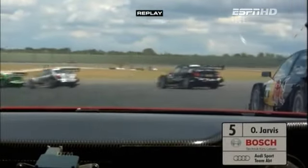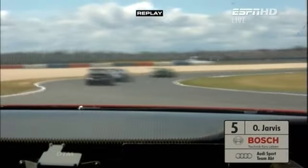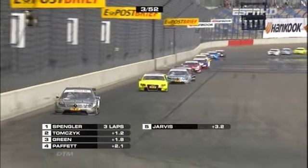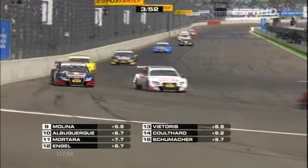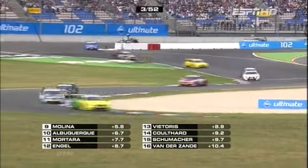And Green under some pressure now from Paffett as well, as we see Oliver Jarvis then, and his move. So Spengler it is now from Tomczyk, Green and Paffett. Then it's Jarvis, Ekstrom, Scheider and Christensen with Molina, Albuquerque, Mortara, Engel, Vietoris, Coulthard.